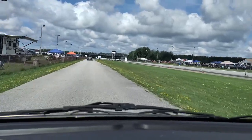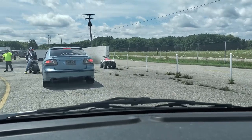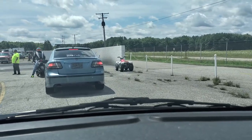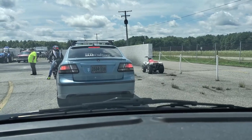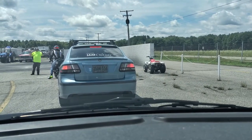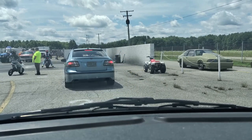I thought I broke it. Oh well. Run number three. I think this is going to be my last one for the day, and then I'm heading home. Anything's better than a 20. My last run was a 20 because I spun.